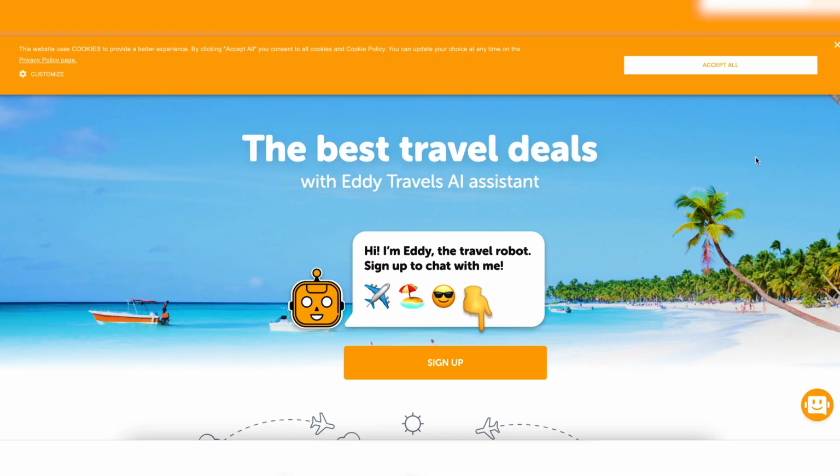The next one that we have is Eddie Travels. Eddie Travels is an AI-based platform that essentially searches the web for all different flight prices, using the information that you give it, and gives you a load of different options based on the criteria. That's decent because it stops you having to look all over the internet, have 17 different tabs open, comparing different flight prices. This is what Eddie Travels looks like when you first get it up.